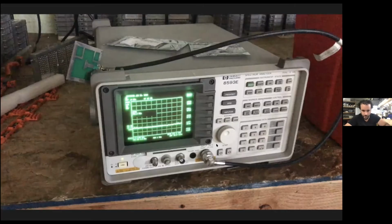I picked this up also off of eBay. Great deal. It goes up to 22 gigahertz. It's a spectrum analyzer, and it shows you the waveforms and pulses and everything. It's a really great piece of equipment that we picked up.